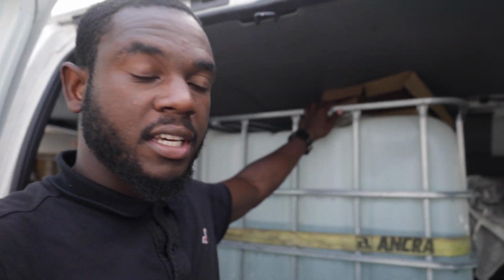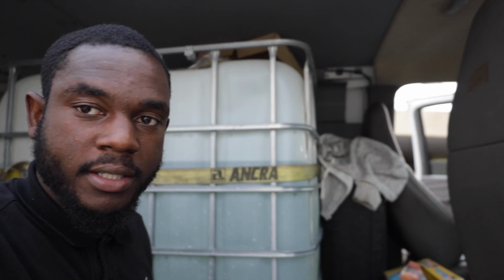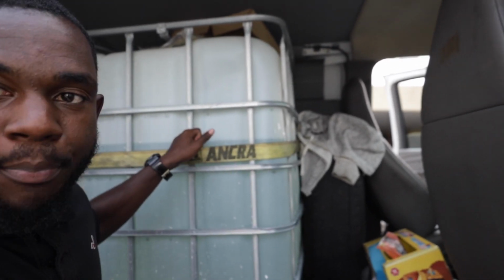All right, quickly, I want to answer a couple of questions that I've read in the comment box in one of my videos. The very first question that you guys left for me is, how did I secure my water tank? As you can see, I have a lot of water in this tank right here, but I put this strap here that I hooked up to the side of the car. Let me see if I can show it to you.